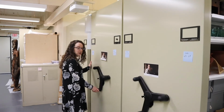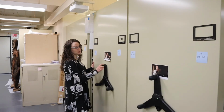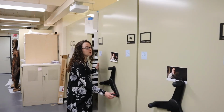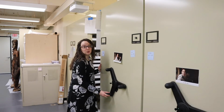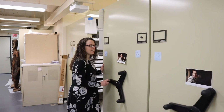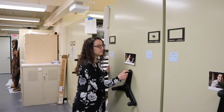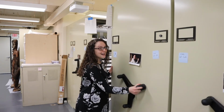So as I was saying earlier, the compact storage rolls so that you only have one aisle open at a time. The important thing to remember with compact storage is you need to move slowly. Some of us like to get in and just roll it very quickly, but that is not very safe for the objects. So remember, 10 seconds at a time.